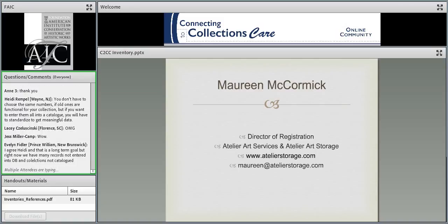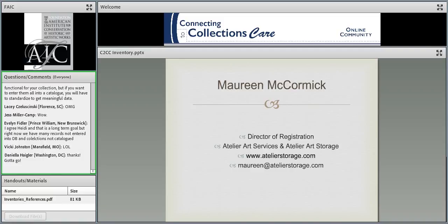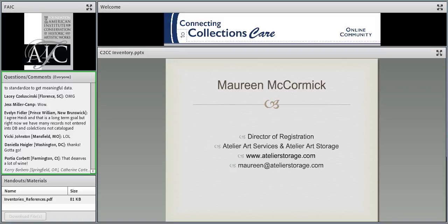That's a good question. I'm not sure I can answer it without knowing more information. Whatever number the object is marked with, that's the number you use. And perhaps a new system is in place and that object has a new number, but the new number has never been affixed to it. Again, hopefully whatever program you're using allows you to keep track of multiple numbers.